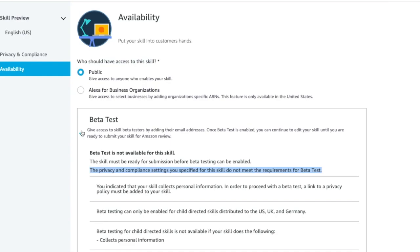Now, this was how you can publish a skill for your business or for your beta testers. Again, privacy and terms are things that are required to make sure that your skill is in compliance with Alexa.